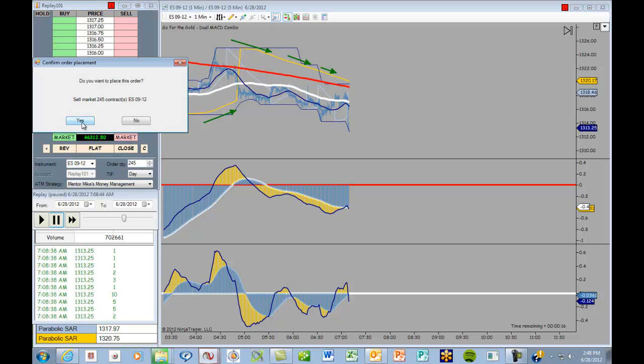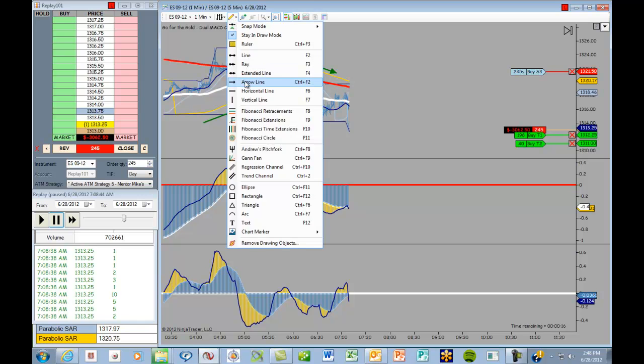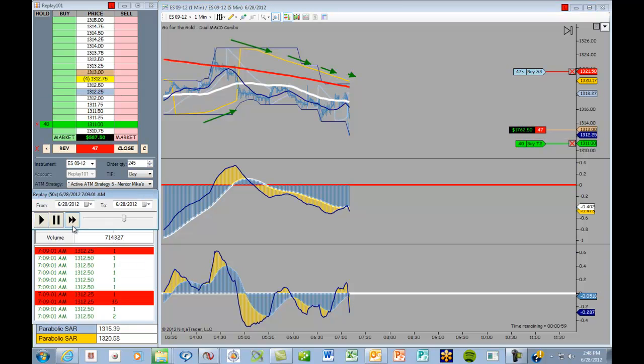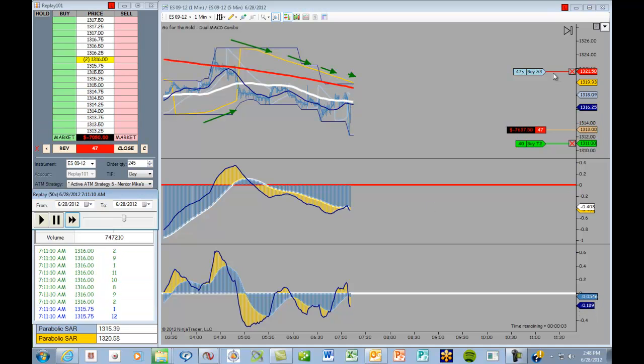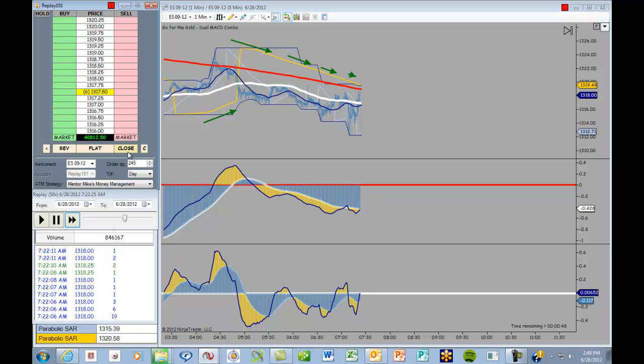Quick drop there. I don't know. We might be chasing the train after it left the station, but we'll take our chances. Okay, hit the first target at least. We better close that out. And we got another shot at it.